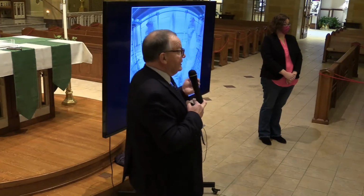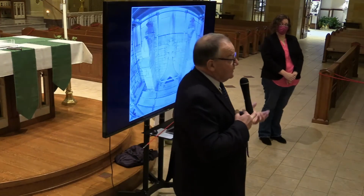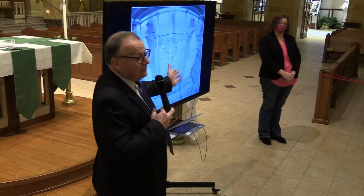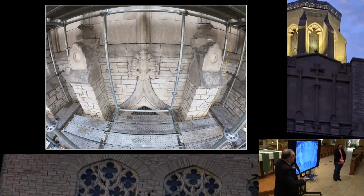When moisture gets into those stones and into the mortar joints, it expands when it freezes in winter, which increases the size of the cracks. So that's the situation we had for a long time on the church. We had a lot of movement. We had even more movement once we had the cracks coming in.